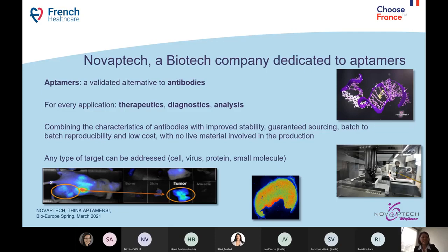Novaptech is a biotech company focused on aptamer technologies. Aptamers are a validated alternative to antibodies for every application: therapeutics, diagnostics, and analysis. Aptamers combine the characteristics of antibodies with improved stability, guaranteed sourcing, batch-to-batch reproducibility, and low cost. The production of aptamers does not involve any live material. They can be selected against every type of target: cell, virus, protein, small molecule.